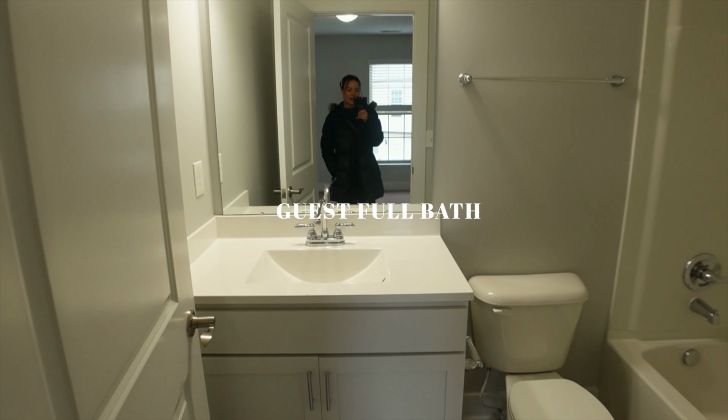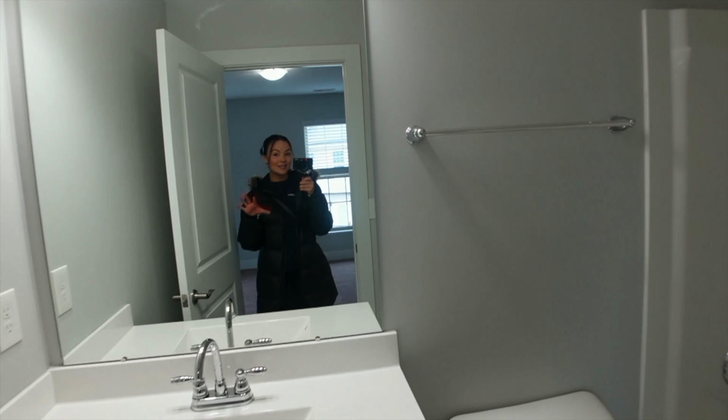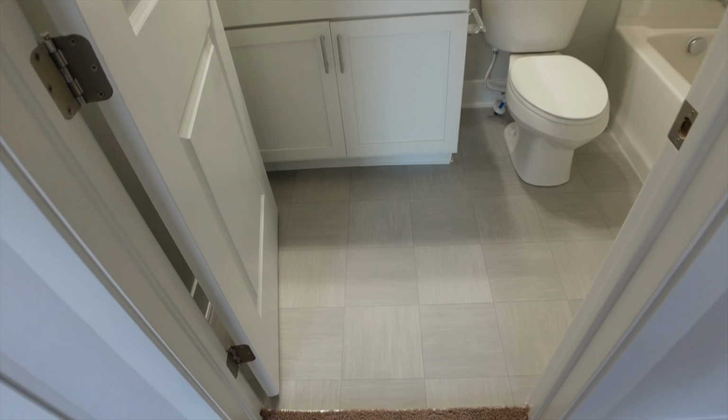So this is where he's gonna be. He has his own closet there for his clothes. And then there's also a full bath. This is the full bath in the office or the guest bedroom. The lighting in these bathrooms is so nice. I also really like these floors. I think they look really clean. They're like, I don't even know what this is, a laminate, but they're pretty nice.